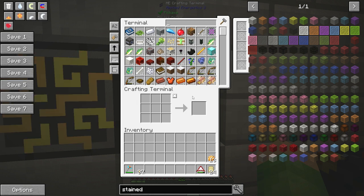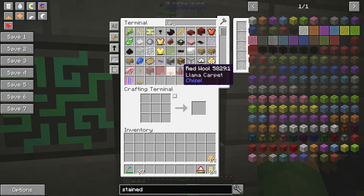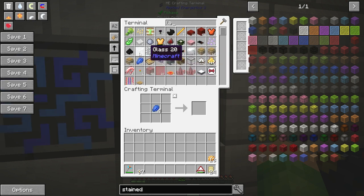We've had red. We could do blue now. We could get the lapis, couldn't we? Lapis. We've got 312, so that will do. Let's just put some of that there. Glass to go around there. Boom. 32. That's enough for now.